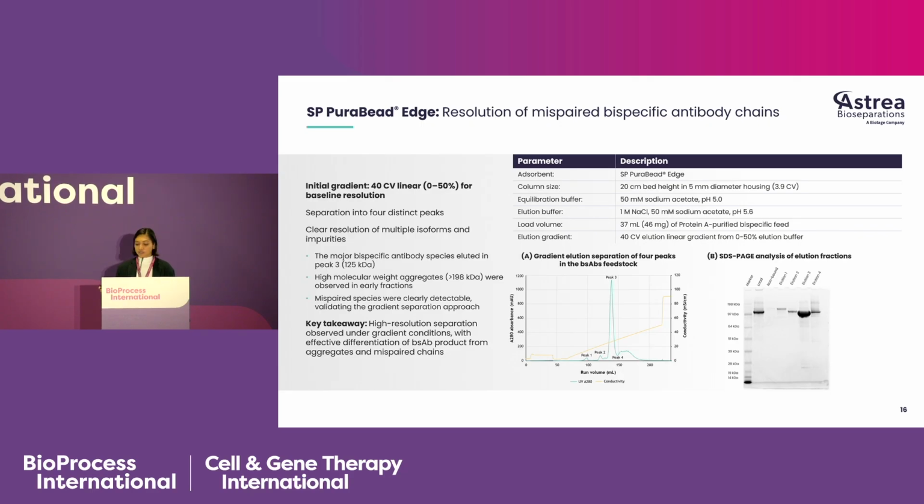Crucially, it enabled clear separation of mispaired chains from the bispecific product, and this is a key step in overcoming one of the most persistent challenges in bispecific antibody manufacturing, which is product heterogeneity.